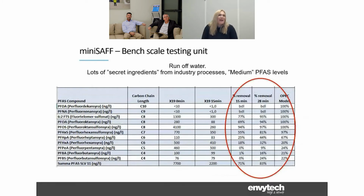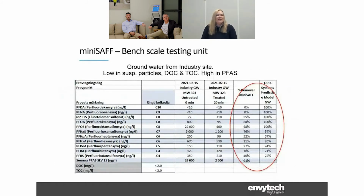But we didn't stop there, of course. This is a runoff water from the process industry of this site. This one's a bit different, normal DOC, and also a lot of secret ingredients. You could actually see some conglomerates of weird stuff that we don't know about walking around in it. So we were wondering how this was going to go. We had a PFAS level of 7,700, and coming out of that removal process from 15 minutes, we also did a 28-minute trial. You can see that we're up to 83% removal for some of PFAS 11, which is the Swedish 11 as we call them. And once again, you can see the prediction model lining up really nicely with the results.